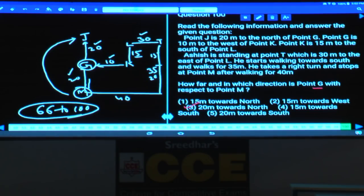Done with this? Yes, any doubts in this paper? Number series. Question numbers, please. Yes, 56 to 60. Now question numbers 56 to 60.